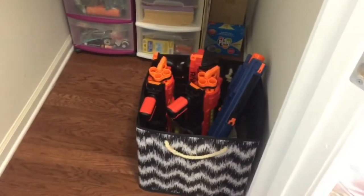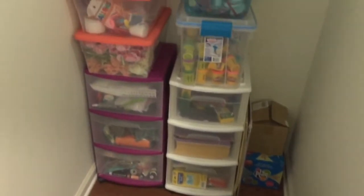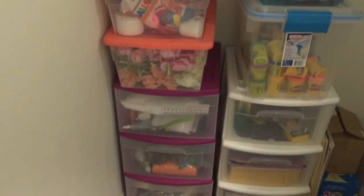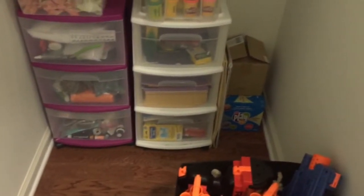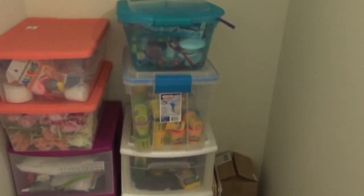So this is the final result of my closet and how it is looking so much better and organized. I have everything in bins. As you can see, I have some birthday supplies in one bin. I have some extra craft flowers and then the rest of my craft supplies in the drawers. Right next to it, I have some of the kids' craft supplies as well as their Play-Doh. And then on the side, just some extra craft items. Up on top, I have some craft glassware and also some extra albums.